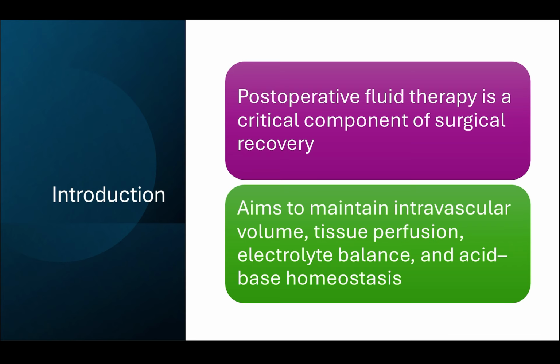Postoperative fluid therapy is a critical component of surgical patient care and plays a decisive role in patient recovery. Following surgery, patients are particularly vulnerable to fluid shifts, electrolyte imbalances, and hemodynamic instability. These changes occur as a result of blood loss, tissue trauma, and the body's physiological stress response to surgery. The primary goals of postoperative fluid therapy are to maintain effective circulating volume, ensure adequate tissue perfusion, and preserve electrolyte and acid-base balance.